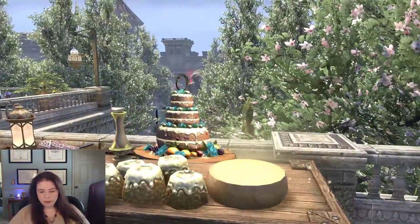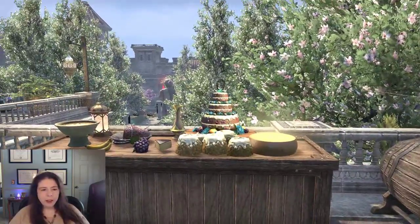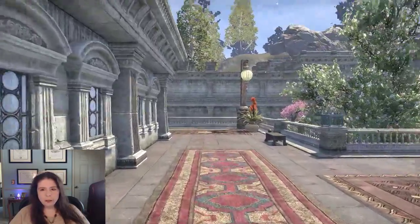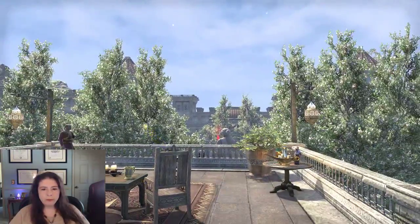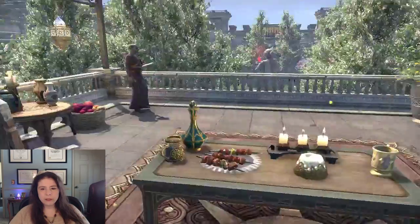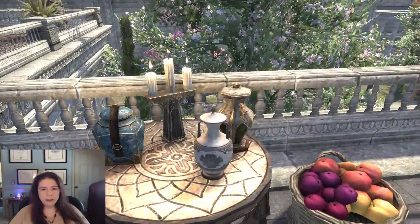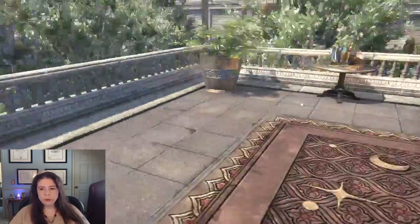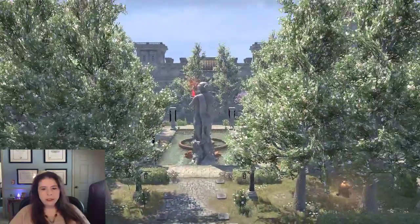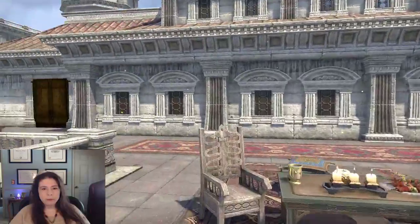This is a fake cake. It looks fake, I know, I don't care. So the idea up here was supposed to be basically a nice little serene place to sit and enjoy your meal. Maybe a little boozing, some fruit. Yes, cheese. The nice view of Mara's butt because, you know, Mara.